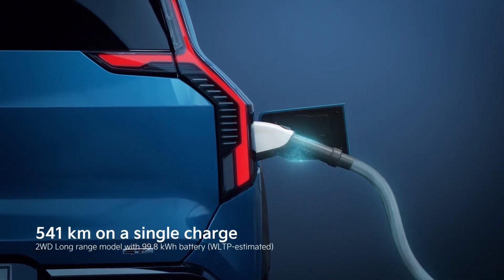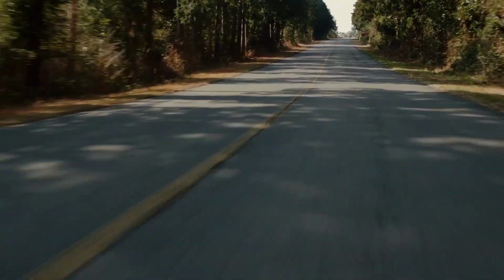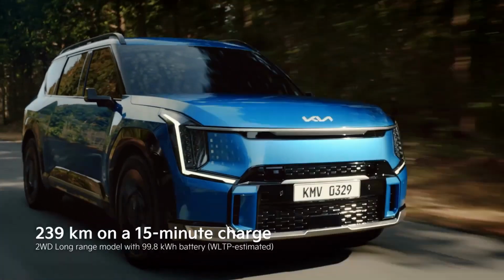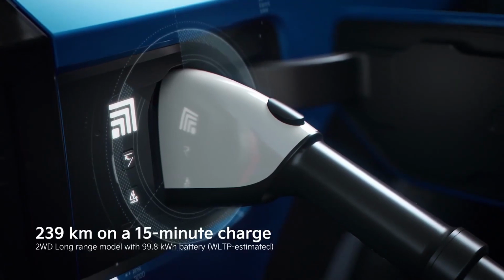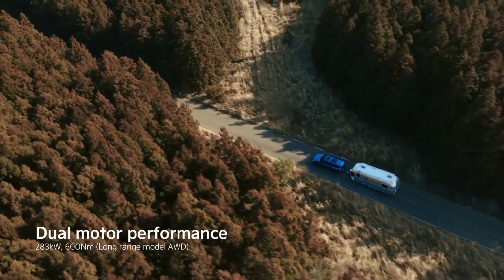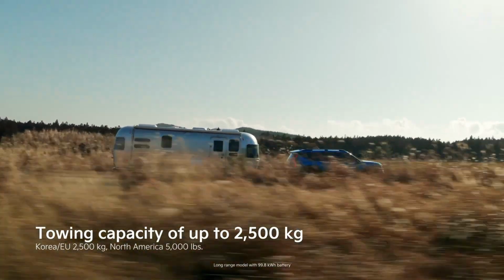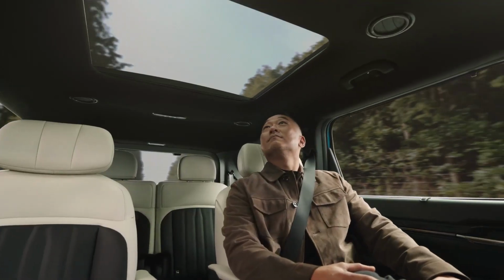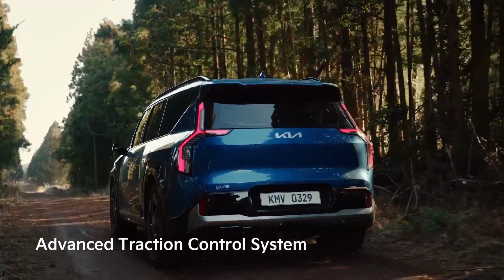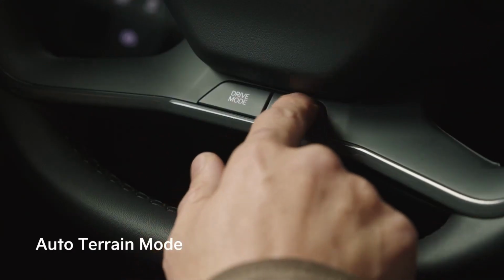On certain long-range models, we are targeting an electric range of 541 kilometers on a single charge. And a mere 15-minute charge lets you travel up to 239 kilometers thanks to an ultra-fast 800-volt charging system. In addition, robust dual-motor performance and towing capacity of up to 2,500 kilograms, depending on market, ensure power and real-world utility. And the EV9 is ready for your adventures thanks to the highly advanced traction control system. And in certain global markets, auto terrain mode.